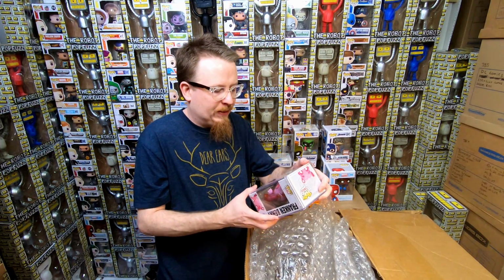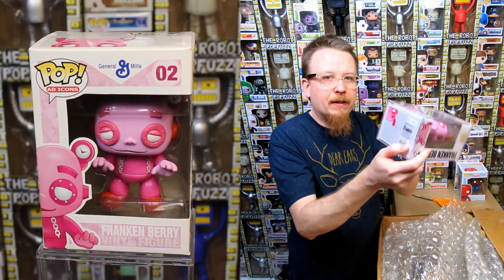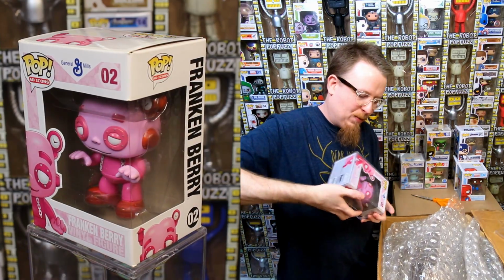Okay, we got another one in the Pop Protector. Yes, we have the original Frankenberry. Awesome. Also from 2011. It was $6.98 at Six Flags. Man, I wish I bought more Pops back then.